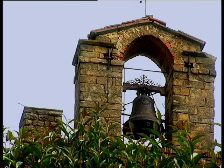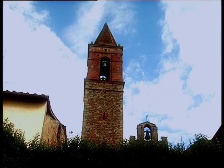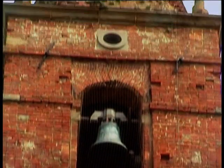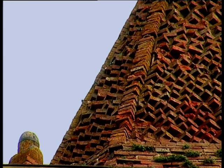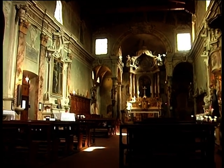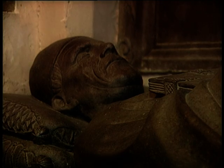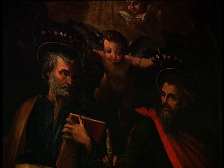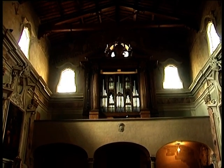Dedicated to Saint Egidius and Saint Sabinus, the Pieve, which dates back to the 12th century, has a characteristic bell tower, and inside we find several important works of art. The most appealing is the tomb of the jurist Fabiano Ciocchi di Monte, but also canvases of Saints Peter and Paul, and a carved organ of the early 16th century are noteworthy.